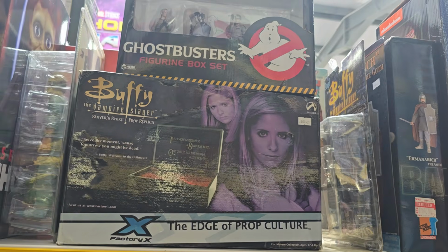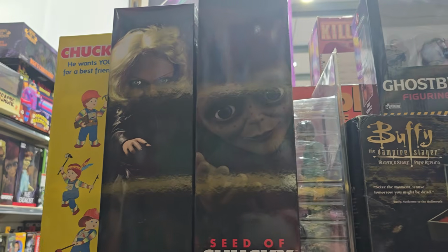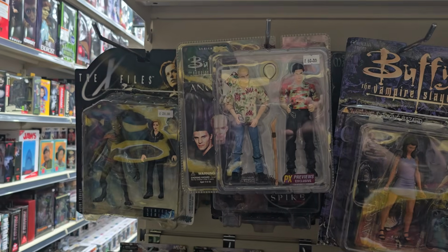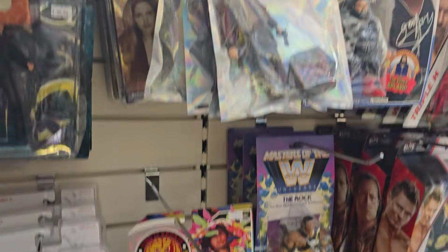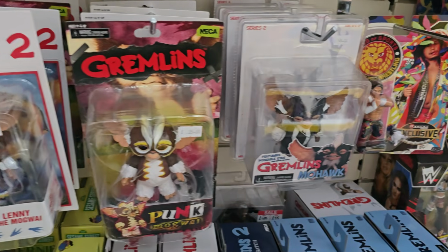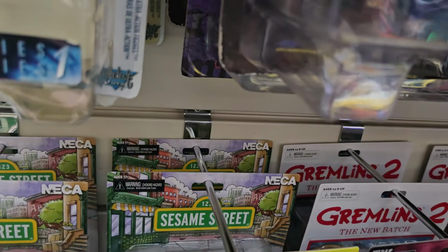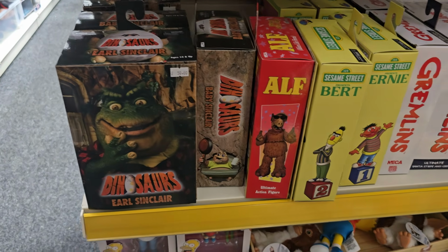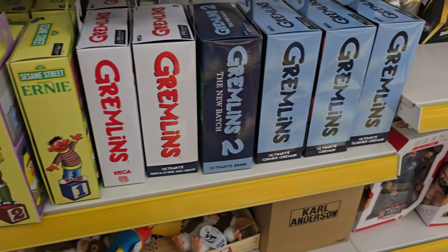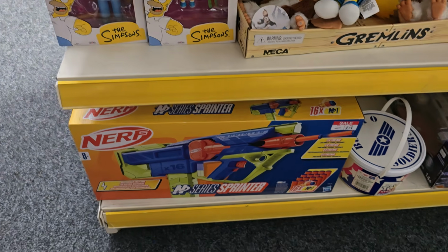We've got some nice Buffy stuff in figures. There's a prop replica of the Mr. Pointy. A couple of extra Chucky figures there. And yeah, this is all mainly Buffy and Angel stuff at this bit here. Then we've got some cool Gremlins. Pee-wee Herman, we've got Alf, we've got Sesame Street stuff in, really nice. Bert and Ernie, Dinosaurs, not the mama. Some nice NECA Gremlin stuff and some cool wee plushies. A wee bit of Simpson stuff still left over and a few random bits down the bottom.